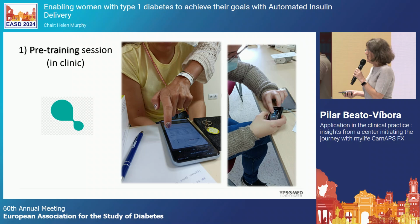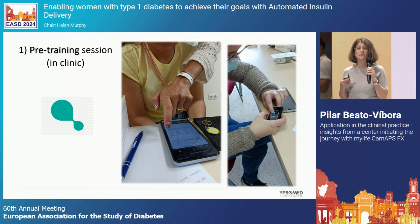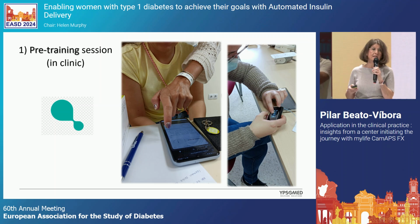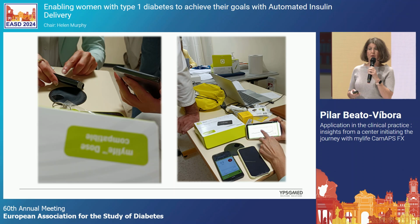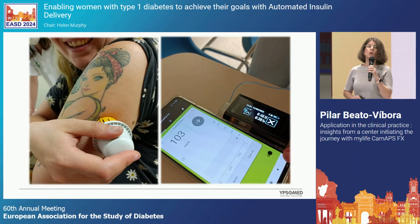So we designed a protocol with what we call a pre-training session in clinic, where we check the phone compatibility and we download the app so the women can practice at home. And after that, the initiation session, normally in groups, if possible, where we explain all the details of the system and where we start auto mode.